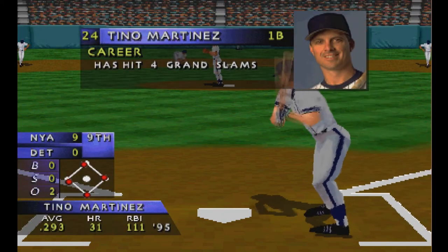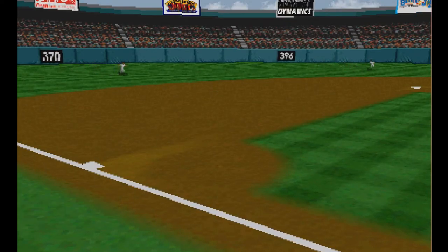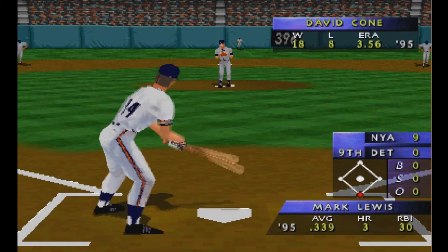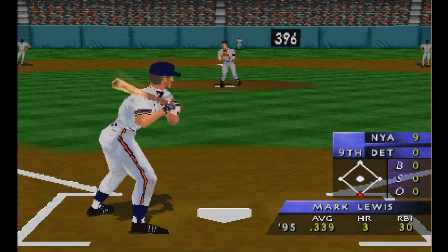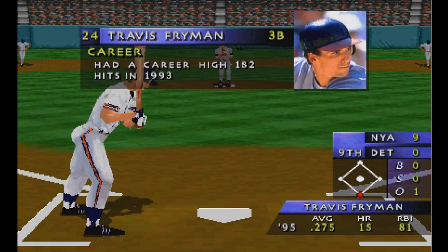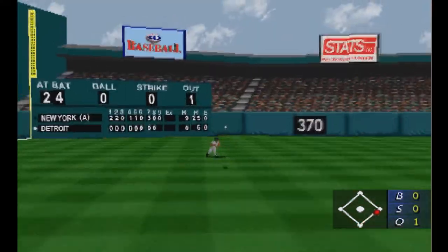Tino Martinez. It's a shot right back up the middle. They got him. Mark Lewis. A liner to center. He scoops it up. They got it. Travis Fryman. Line drive, left field. It sneaks through for a base hit.